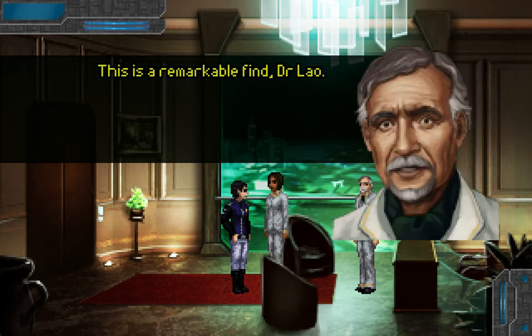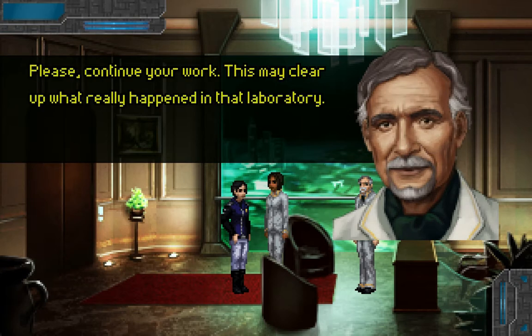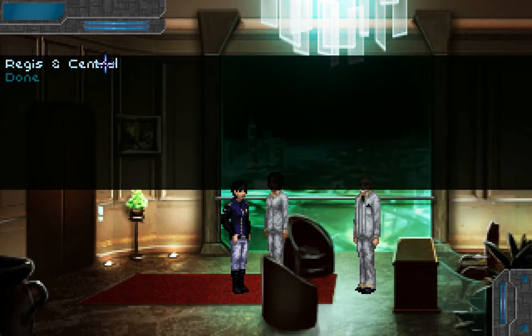This is a remarkable find, Dr. Lau. Please, continue your work. This may clear up what really happened in that laboratory. So you can't get me into the secure area? I really want to get into the secure area. I think I need to, in fact.